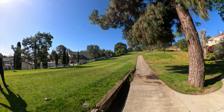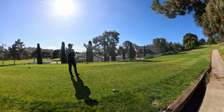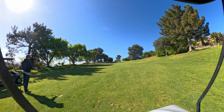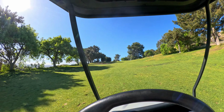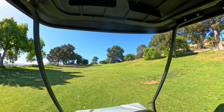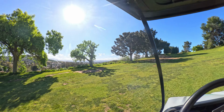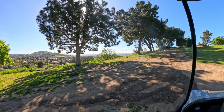Oh, there's a bathroom. There's 12. There's the bathroom. Oh, 14 actually. How was it? It was disgusting. It's a crazy hole. Stop. It's a crazy hole. Super up. I think I'm up there next to the pin, potentially. This view is beautiful. Squirrel! Squirrel!